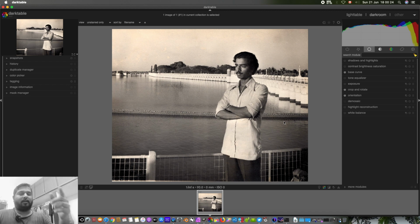So we might want to export it as a TIFF file. Okay, so as such with Darktable, everything is very clean and very compact, and it's very fine. But the shortcomings are that you can't do panorama or image stacking.